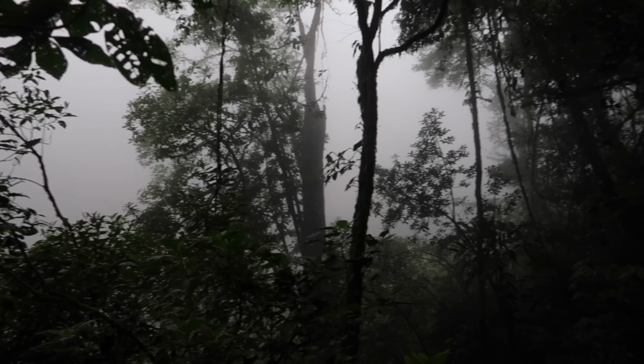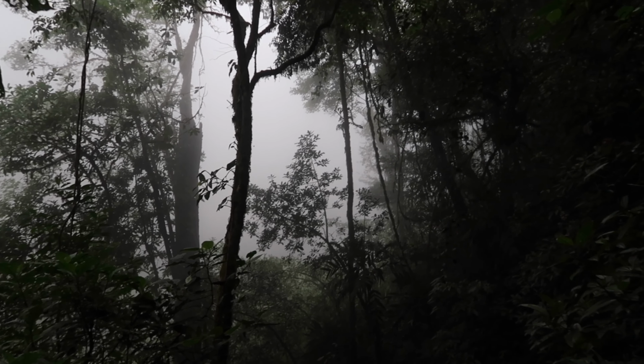So you see, at this point we're entering into thicker fog and we can't even see a few meters in front of us, but at the same time it was pretty mystical.